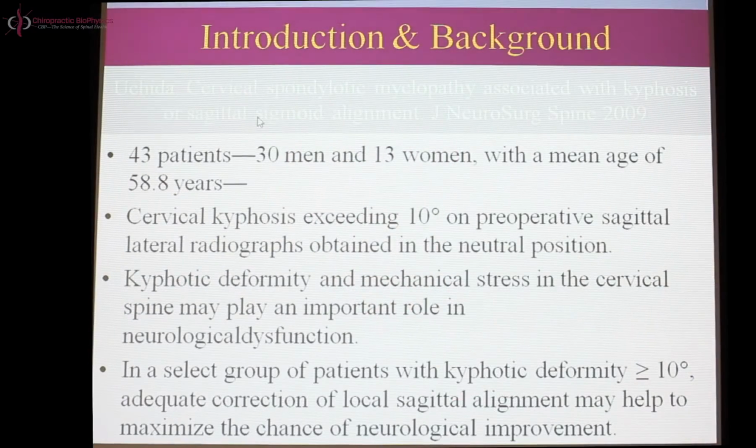Now, you can always find studies that contradict what I'm going through here. However, the majority of information, and in my opinion, the better quality information, does indeed point to the fact that the cervical curve is important for a health outcome. This particular project comes out of the Journal of Neurosurgery Spine in 2009. I'll just read the title and the author. The lead author was Yoshida. It's cervical spondylotic myelopathy associated with kyphosis or sagittal sigmoid alignment.